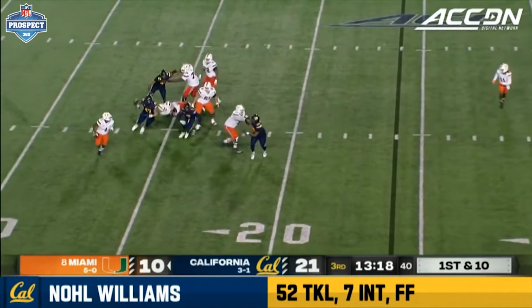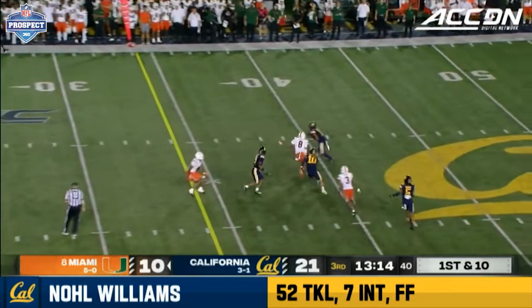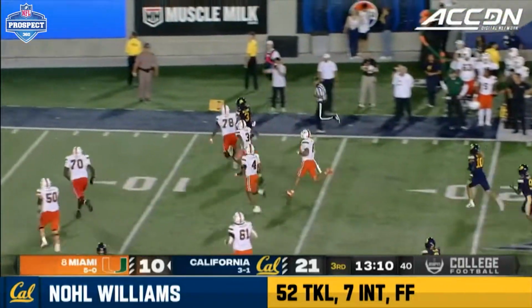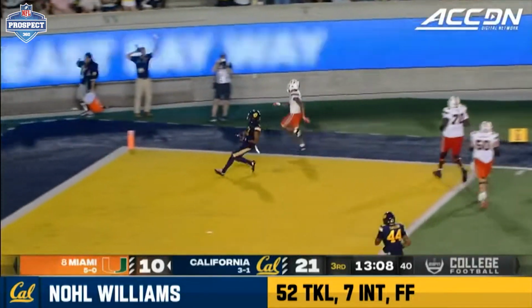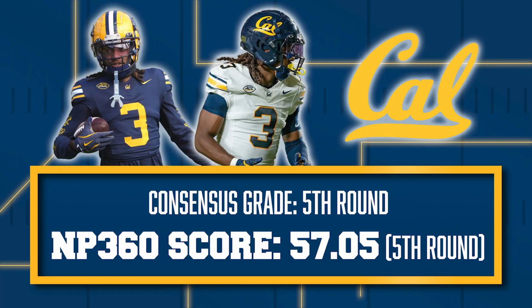Ward holding it, calmly surveying, throwing back into the middle of the field. Is that dangerous? And it's picked off. Nohl Williams has it. He's on his way. Pick 6.